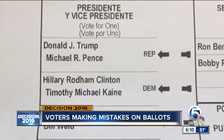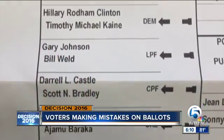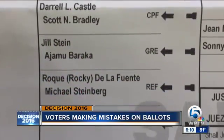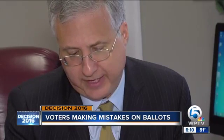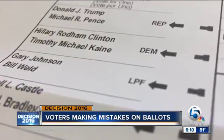One of the most common mistakes: circling 2 options for the presidential race. He said some voters try to pair a presidential candidate and an additional candidate that's not their running mate. Maybe a Trump and a Johnson, or a Clinton and a Stein. In other words, people thinking that they can vote for a president and another person on the list as a vice president. In those cases, the vote for president is thrown out.